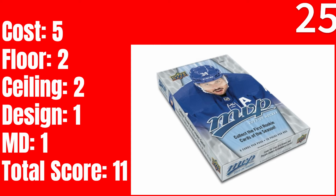Next up at number 25, our second lowest product is going to be MVP with a cost score of 5, a floor score of 2, a ceiling of 2, a design of 1, and a market demand of 1, bringing this total score to 11. Never really been a huge fan of MVP, and that shows.